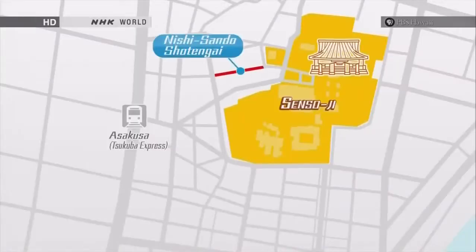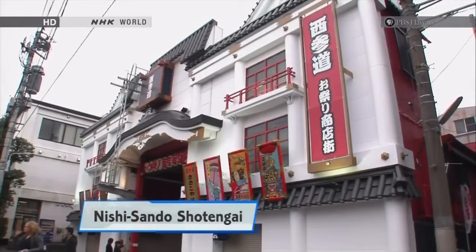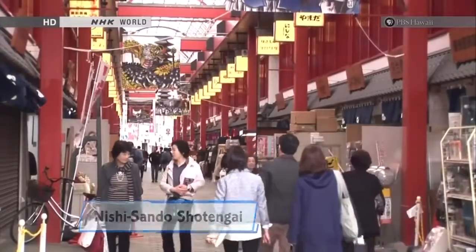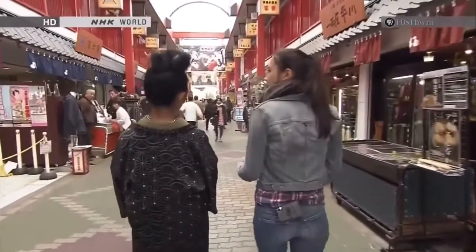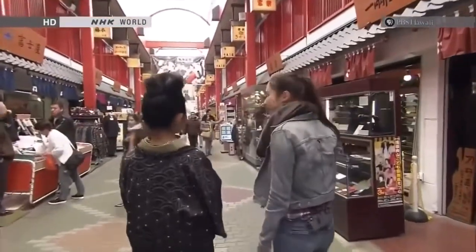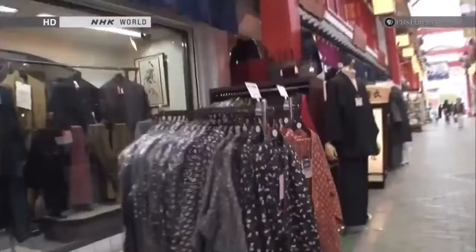We're off to Nishisando Shotengai, which is a 4-minute walk from the Tsukuba Express Asakusa Station. The new entrance looks like a kabuki theater. This whole shopping street just underwent a renovation, completed in 2014. So this street actually has a lot of shops that sell stage costumes and props, right? Mm-hmm. There are lots of places to buy Japanese-style outfits here.